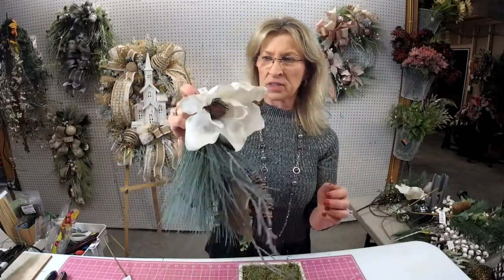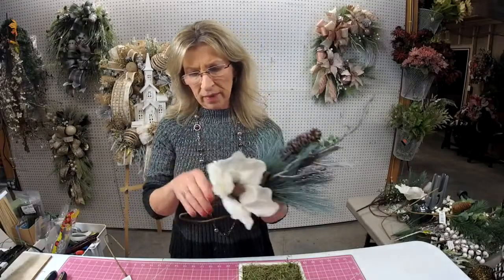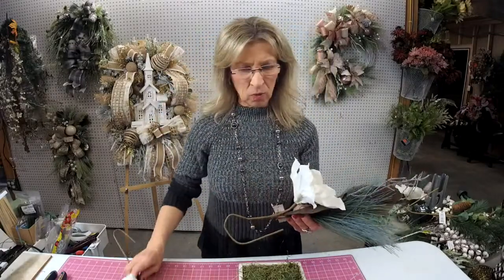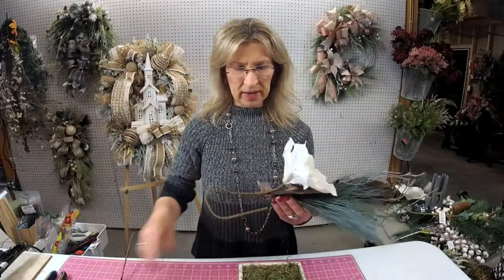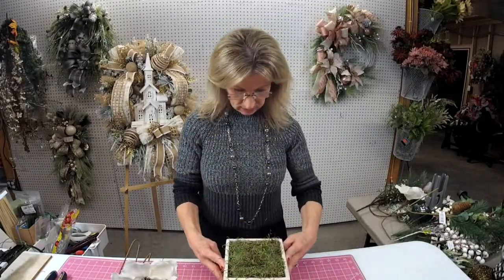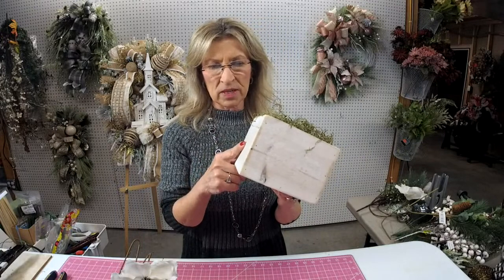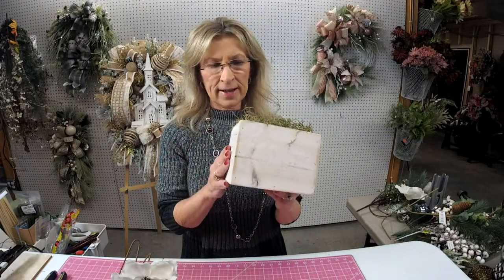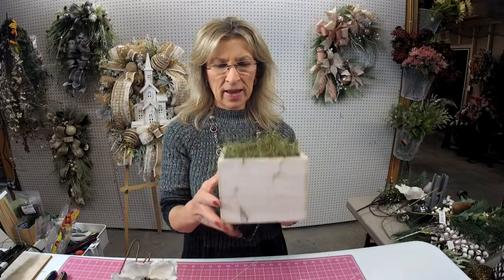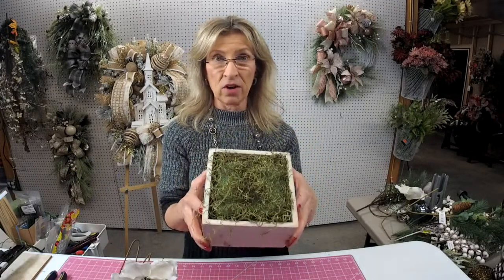I need to fluff this out, obviously, but I only had 3 of them, so I was limited on what I could do with them. But I've been in an arrangement mood today, so I thought let's go ahead and make one. I was thinking about making a long one, but I couldn't find everything I needed, so we're going to make it in a container. I've already prepared my container. This is a 6x6 square, and I like it because it's rustic. I get it from a wholesaler. It's a nice neutral container. I filled it with some floral foam, and then I put some moss over the top of it, and that's how far I've gotten.